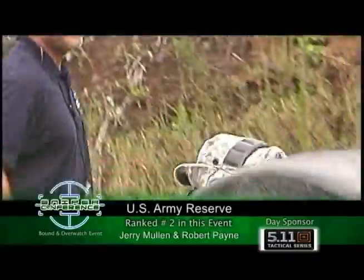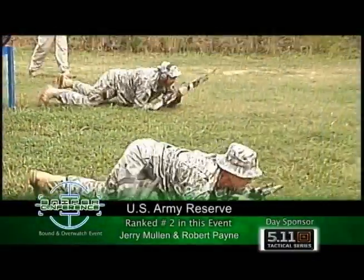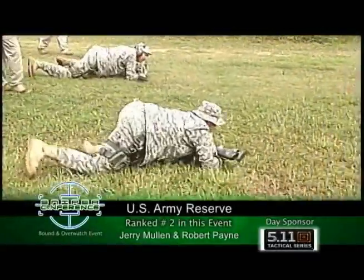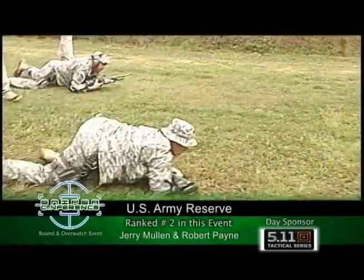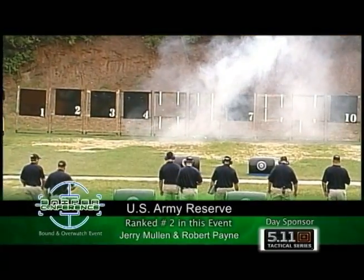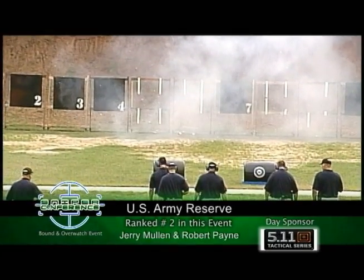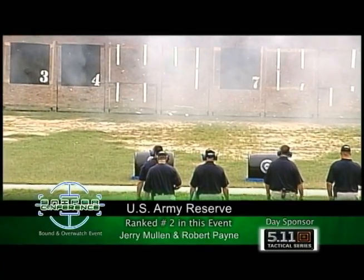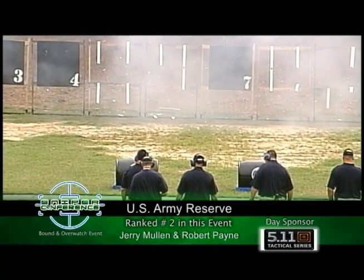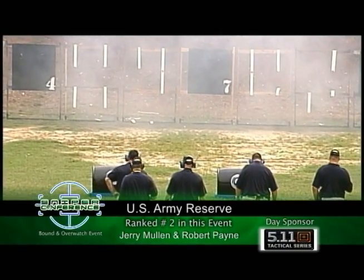Six for 6. These guys have some vast military experience. Soldiers, Sergeant Major and First Sergeant, they have some experience, and it's paying off. So again, we'll see if this U.S. Army Reserve team can duplicate what Syracuse did earlier, as their police department team logged 8 for 8. We were given the go-ahead that the target, the can that went off, was a hit. So they went 4 for 4.